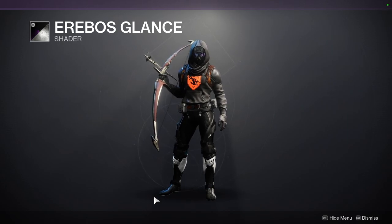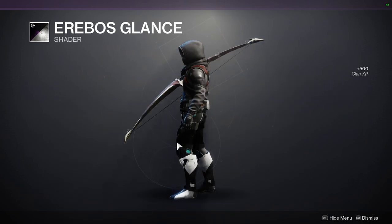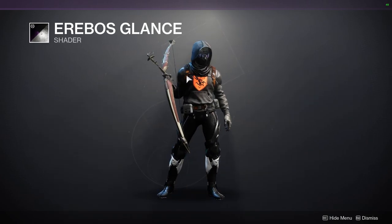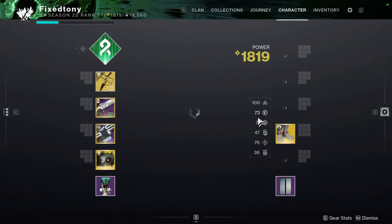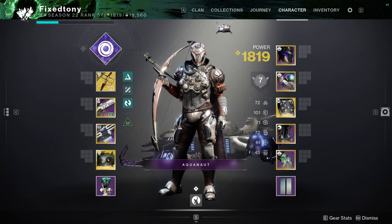I will have the video up right now. You guys will see me showcasing the shader, but also explaining why I actually like the orange part of the shader. If you guys don't know, there is an orange part to it. Right here, you guys can see it. Let me switch out to a better armor piece real quick. I think this one should do it.